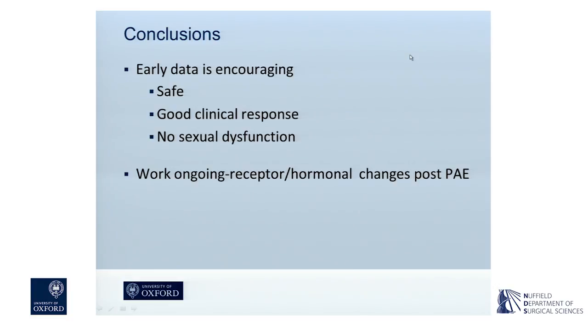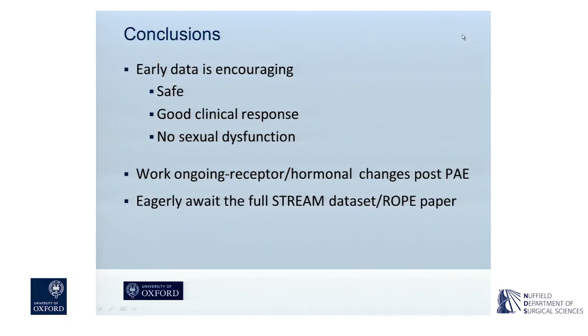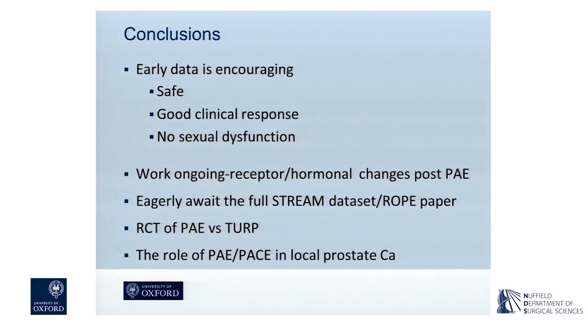And my work is hopefully going to continue to look at the role of the androgen receptor and hormonal changes post-PAE. And we eagerly await the full STREAM data set and the ROPE paper, which is due to be published this year. I think there probably is enough evidence to roll out another RCT in Oxford, looking at PAE versus TURP, or maybe even thinking about randomizing some more of the other endoscopic techniques, such as HoLEP. And I think that these avenues with regard to utilization of PAE within prostate cancer is exciting.